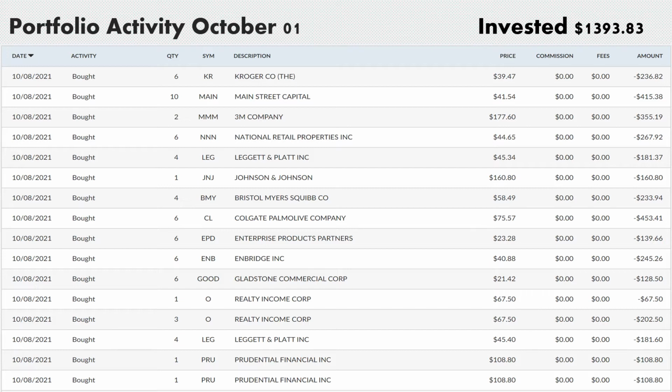So let's see what we picked up on the 8th. So we picked up two. Again, I don't know why it does this, but sometimes it splits up the purchases. Here you'll see it split up the purchases 1 and 1, but it should have just been two purchases of Prudential Financial, ticker PRU. The cost of those shares was $108.80 per share.